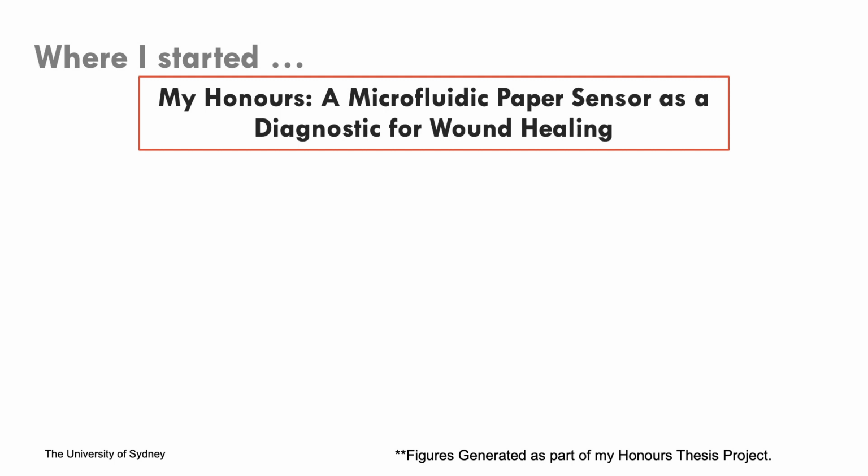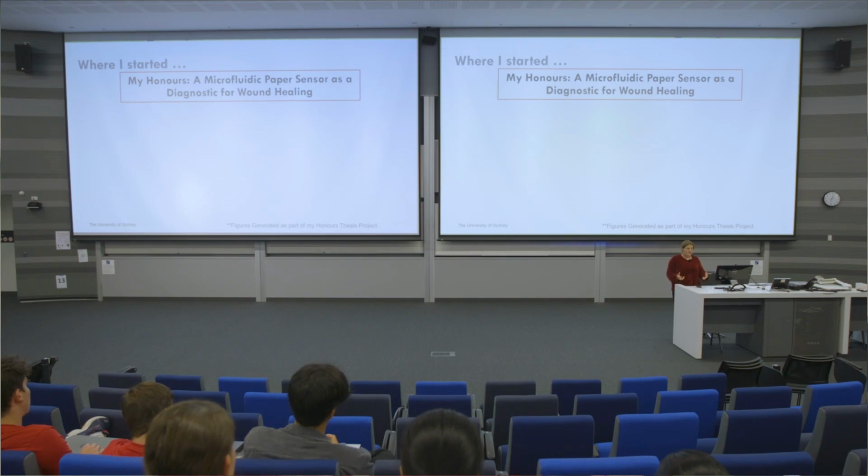So I started focusing on this idea or this project during my honors. And my honors project, it was a bit more zoomed out. It looked at delayed wound healing or chronic wound healing just in general, so it didn't have this diabetes focus. But essentially what I was doing as part of my honors was trying to develop a microfluidic paper-based sensor that could work as a diagnostic for wound healing. So what did we come up with?